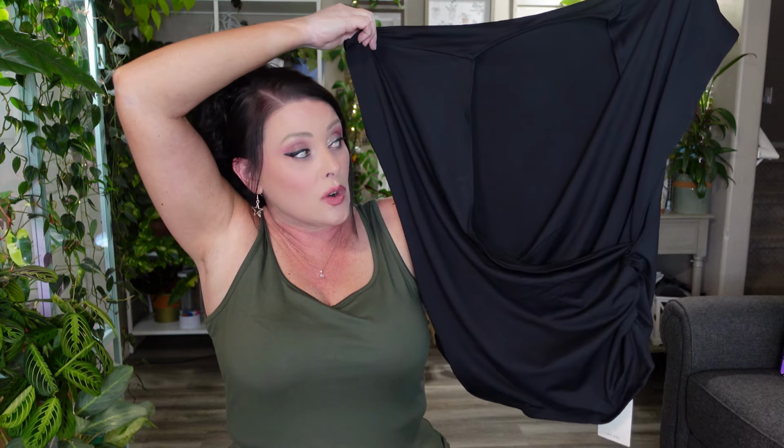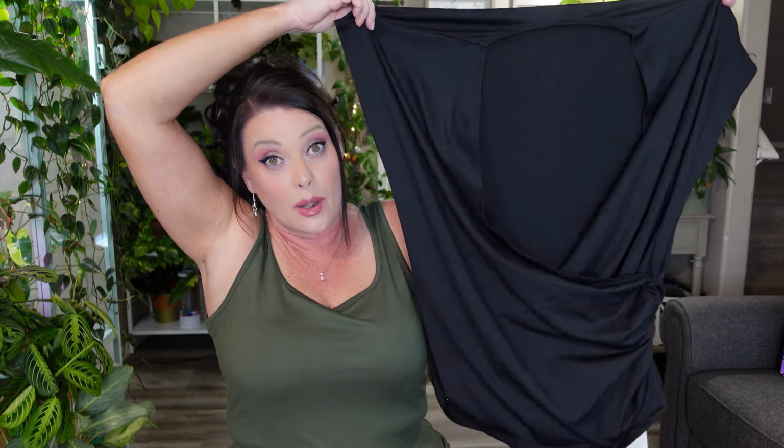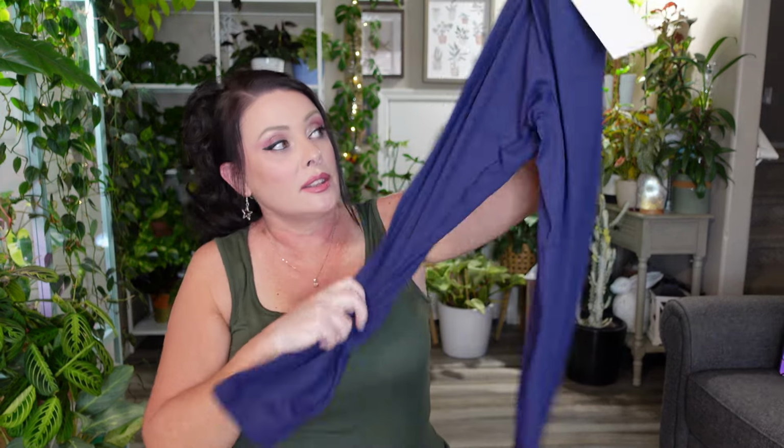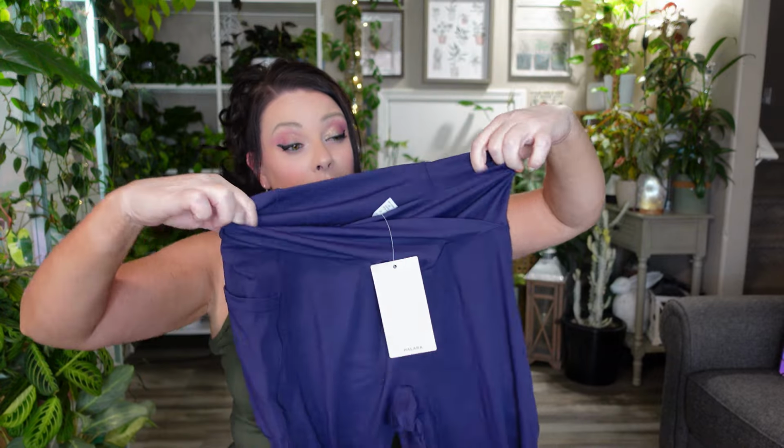And that's what I like about Halara, is their variety of items. But I just thought that this was more of a dressy shirt. And so I wanted to try this out and see if I like that or not. So next I got these leggings, and you guys, they look a little bit small.